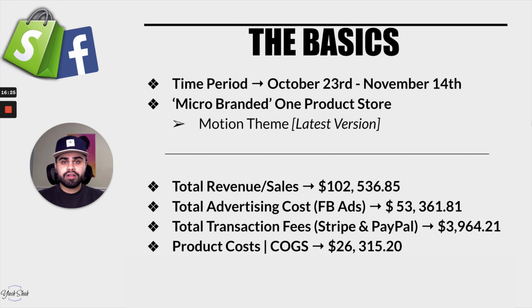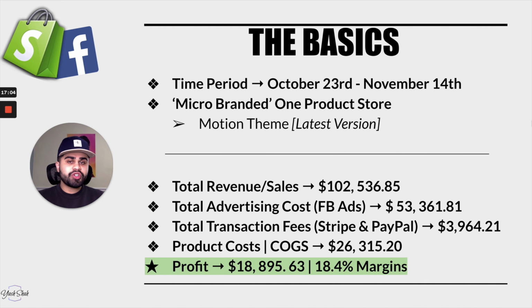The total product cost or cost of goods sold for the 3 weeks came out to be $26,315.20. And the profit came out to be $18,895.63 in the 3 weeks. So give or take $19,000 or $20,000. And that gave us profit margins of 18.4%.